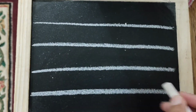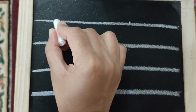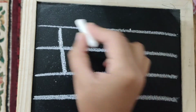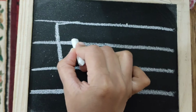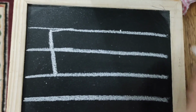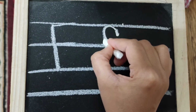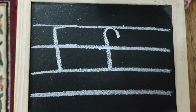So as usual, we have four lines on the slate, and let's see how we write. So we start from the first line. Start with a standing line from the first line to the third line. Alright, standing line. And then one sleeping line on the first line and another sleeping line on the second line. That is capital F. Now how do you write small F? You start here with a small turning up and go down with a standing line and a sleeping line on the third line. So that is small F.